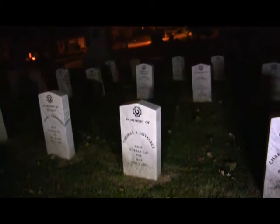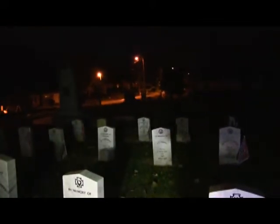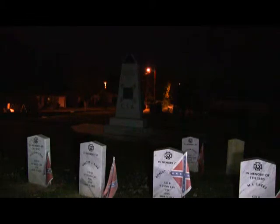And so they've done this. And the marker back here, the big marker, is Confederate States of America. You'll notice the CSA. This marker here is for Captain Freeman, and he was an artilleryman, and he was actually executed by the Union forces during the battles around this area, and he was brought here along with these other soldiers, and you'll notice many of them are from Tennessee and other areas like that.